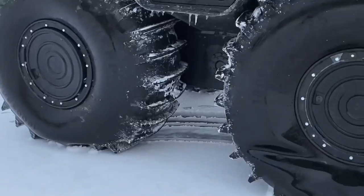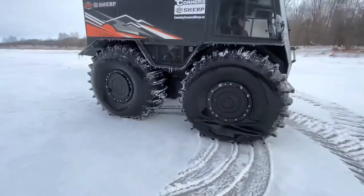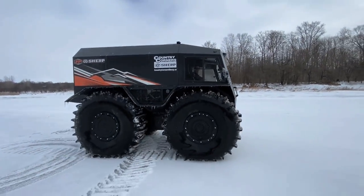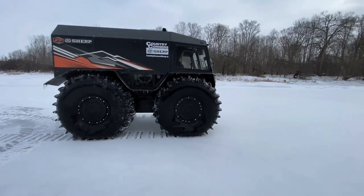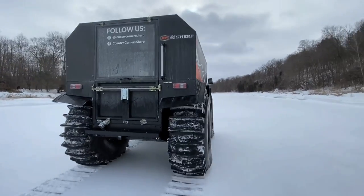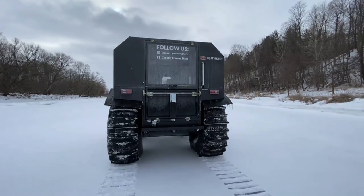Look at it just sliding. I think we're good here. Yeah. I'm just going to walk beside it till I fall through as well. I'll do my own drone shot. Oh, it's so weird here in the ice crack.